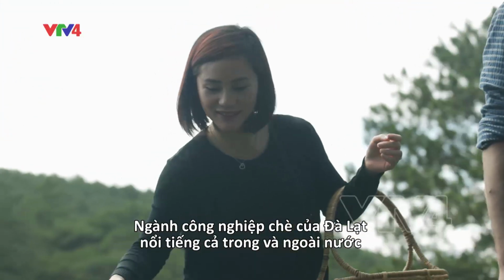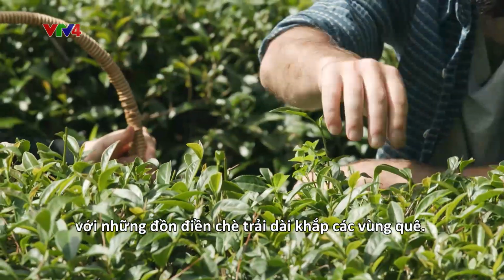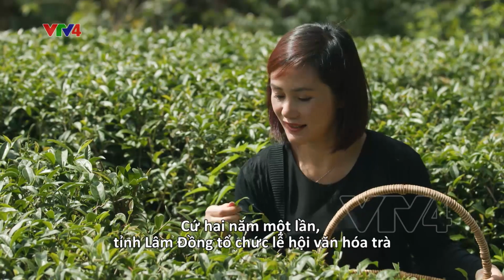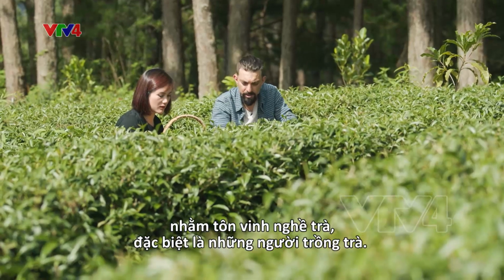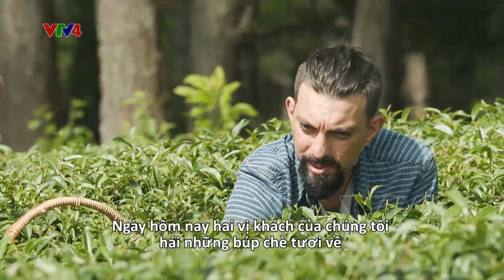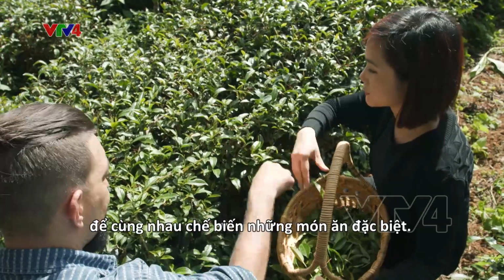Dalat's tea industry is known both domestically and internationally with tea plantations that span the countryside. To honor the tea sector and tea producers, Lâm Đồng organizes a tea cultural festival every 2 years. Today, our two guests picked fresh tea buds together to prepare some special dishes.